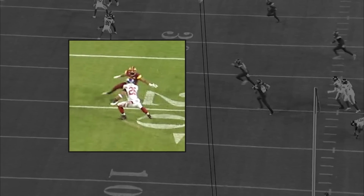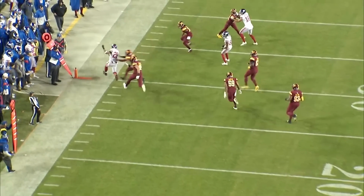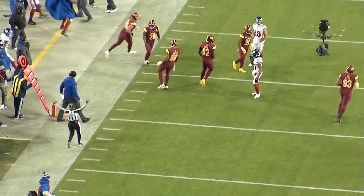Watch this move. He puts on the linebacker in space. That's an ankle breaker, folks. And, you know, he's breaking ankles and moving chains. That's what this guy can do out of the backfield.